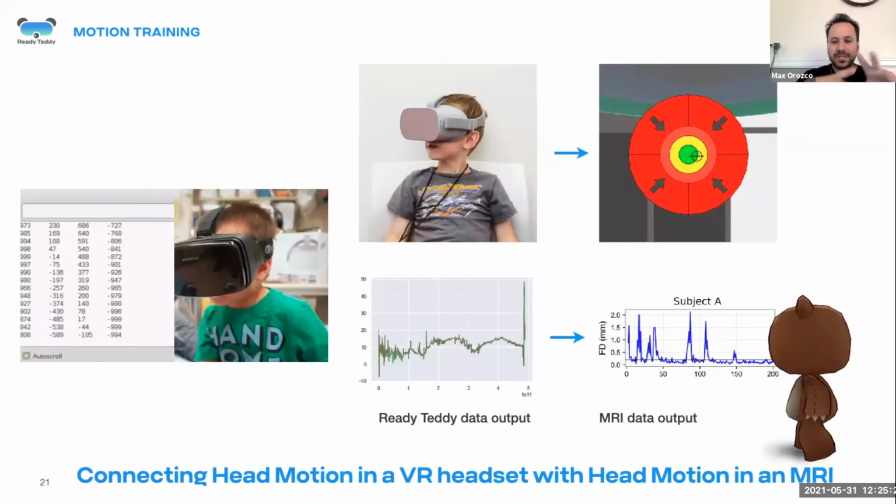So the primary concern of an MRI is keeping your head perfectly still. And since a VR headset measures head motion in order to render images, we're looking at two ways of essentially measuring analogous motion metrics. So one of our patent pending technologies is applying the same mathematics of MRI quality control in real time to head motion during the simulation.